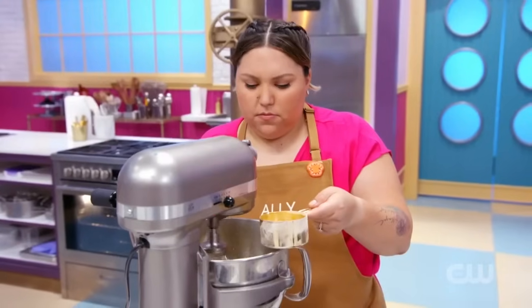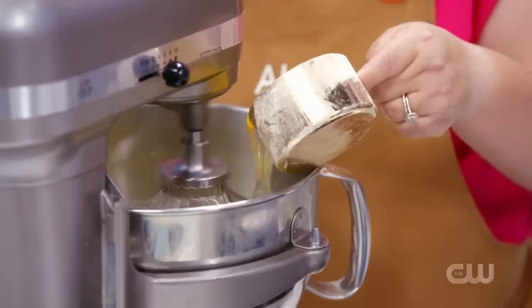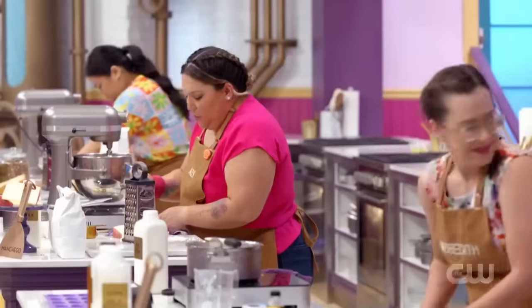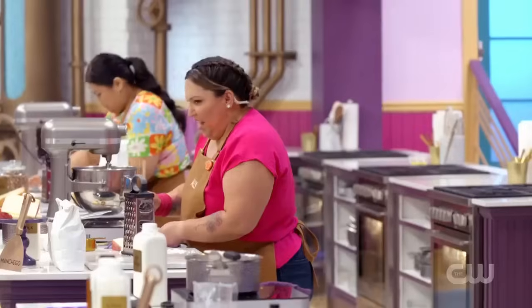But every component of my dish I have never made before. I'm taking a huge risk here. I could be creating the best possible plate out there or a total disaster.